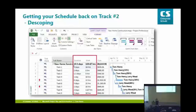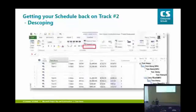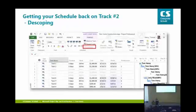The next option would be to inactivate tasks. If anybody's using a version previous to 2010, this function is a new feature introduced in Microsoft Project 2010. Basically, you can select some tasks and make them inactive. You'll see on the schedule they're grayed out. It's better than deleting them because you can see that they were there originally.